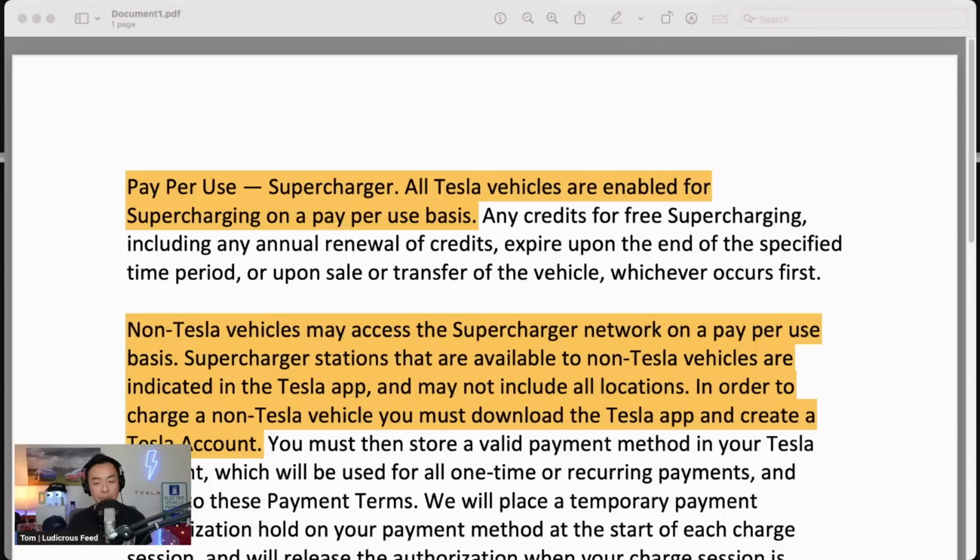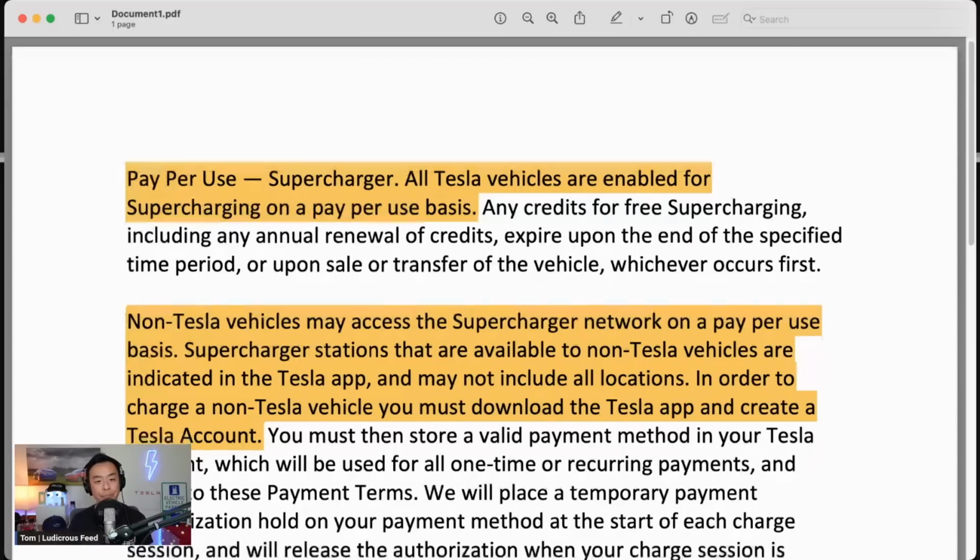So I've highlighted some of the important points. So here we go: pay-per-use Supercharger. All Tesla vehicles are enabled for supercharging on a pay-per-use basis. So that 66 cents per kilowatt hour pricing that you saw, we get that anywhere as Tesla owners. We don't have to pay that $9.99 per month membership.